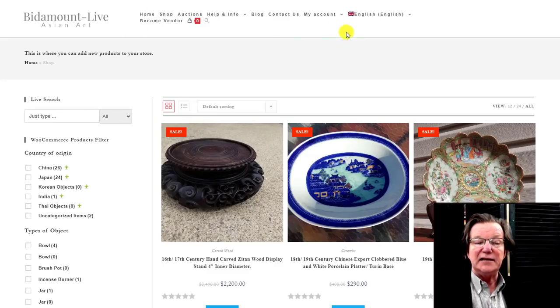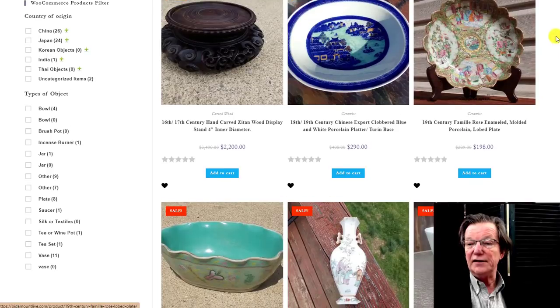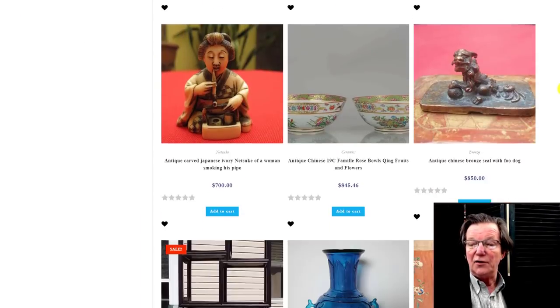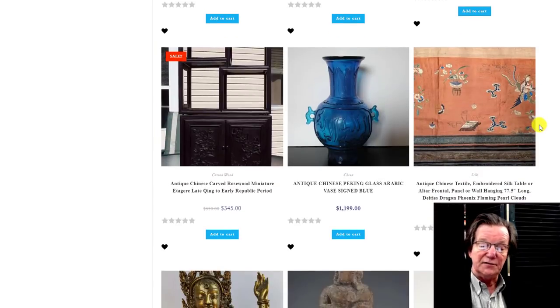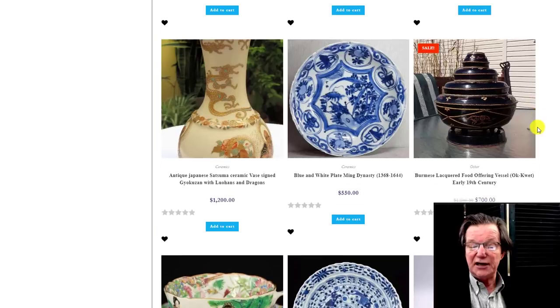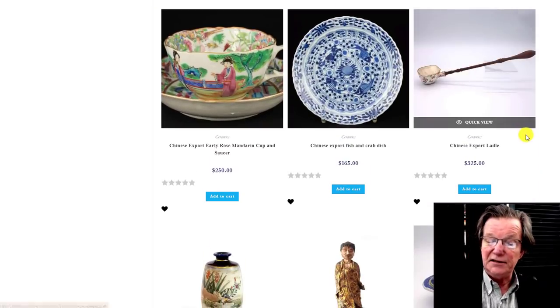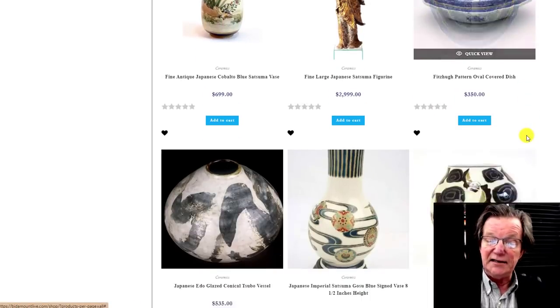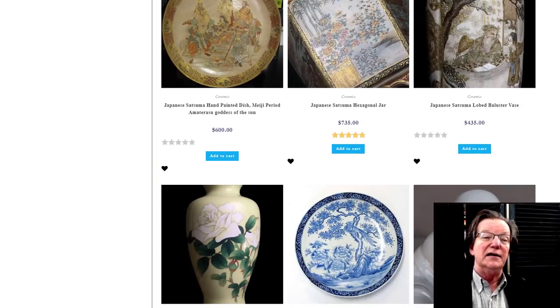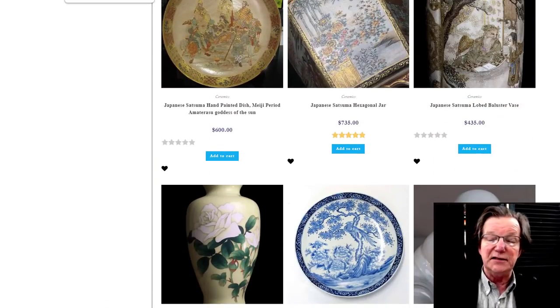As for the site itself, here are just some of the things that have been loaded in the last week, a week and a half. More and more things are turning up. Some nice famille rose porcelain, some decent bronzes, and a number of Japanese things. It's interesting to see Japanese things coming back. Some good Chinese export, some Satsuma, and so forth. So if you're a seller and you're thinking of putting some things up, please do.